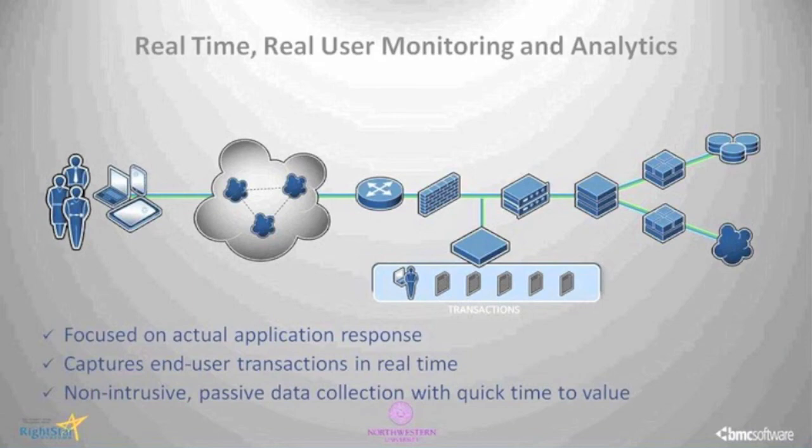And that lets us do some interesting things that I'll talk more about in the next slide, but we're basically able to analyze the web traffic to boil things down into user sessions and then specific transactions within those user sessions. So there are some really interesting things that can happen as a result of that.